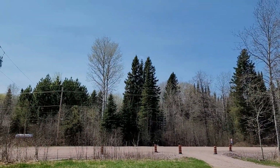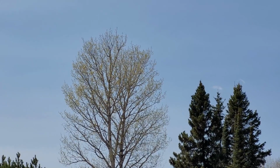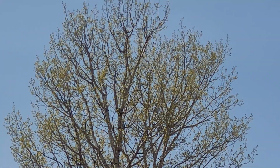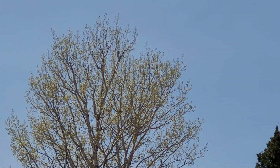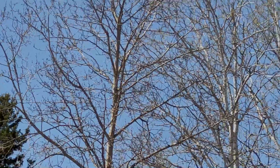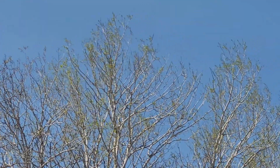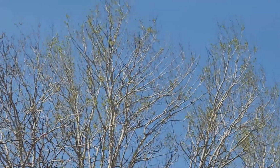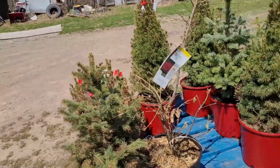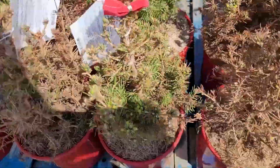Look at the treetops. They're turning green here now too. I don't know if you can see that. Filming with my tiny phone here, it's hard to tell what you can see and what you can't. These ones too. Look at those beautiful leaves. Oh yeah. So, yeah. That's it.